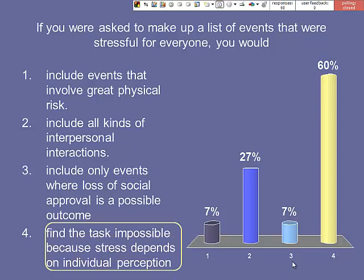Find a task impossible. Why? Because stress depends on individual perceptions. With that list that's there, I also said, it just depends how you perceive this stuff. What could be stressful for one person may not be stressful for someone else.